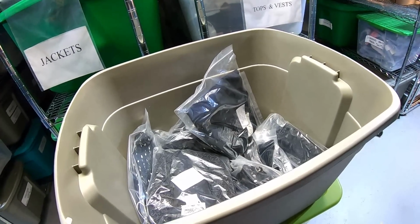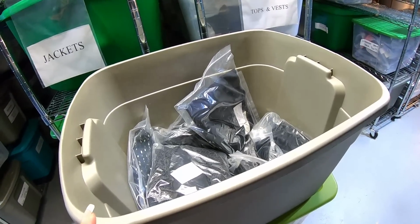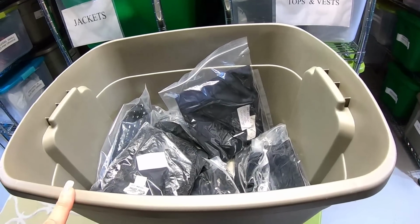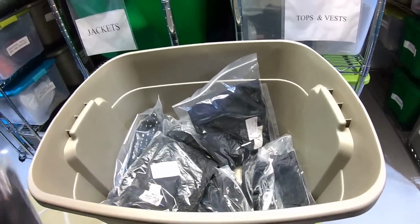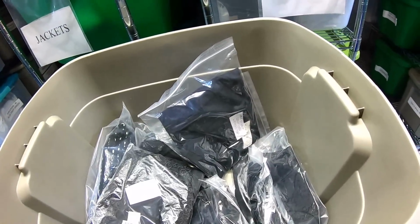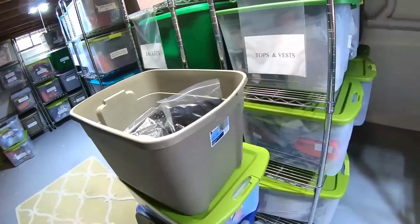With just a glance, that tells me that my extra large or plus size tops in dark solids is low, and that means they're selling. Because if I fill these bins and then I go to pull something and it's empty-ish, sometimes you don't realize how much of something you're selling. So I love this system.